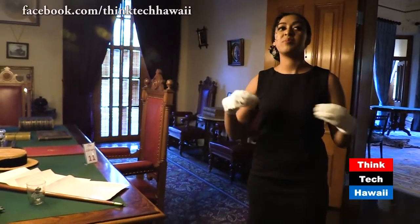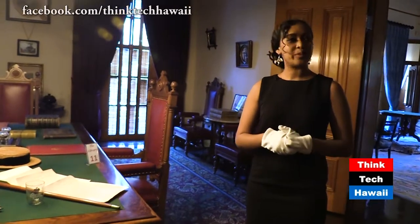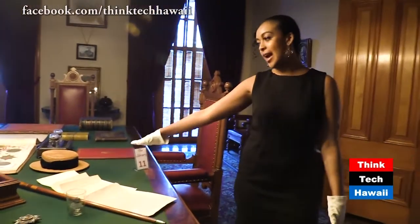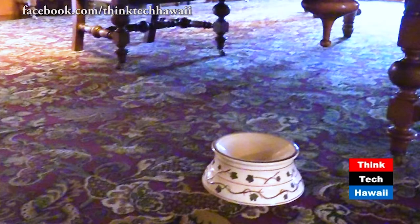I can imagine this would have been a space where he would use to draft up some of his inventions. He drafted up plans for a submarine. And here we have his hat and his personal cane and also his spittoon.